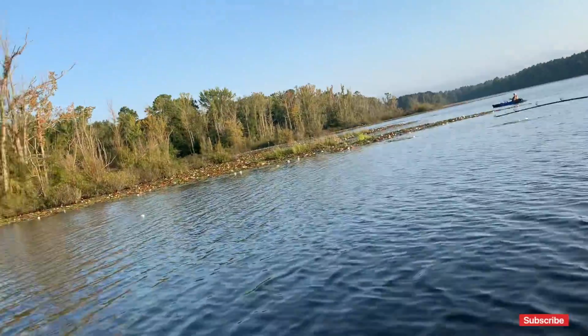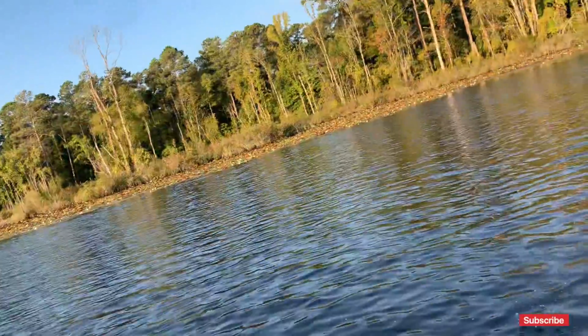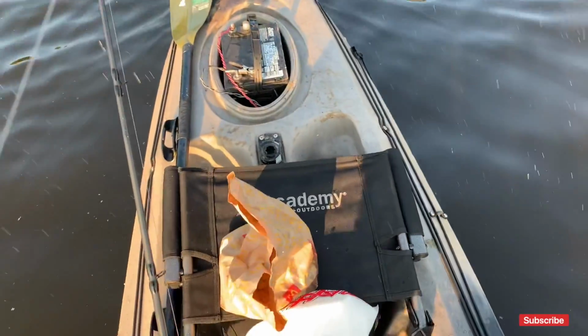Got one, guys, on the rattle trap. Seems like a decent fish. It's like the third cast with the rattle trap. Second fish of the day. Hans is still trying to get on the board. Found one.